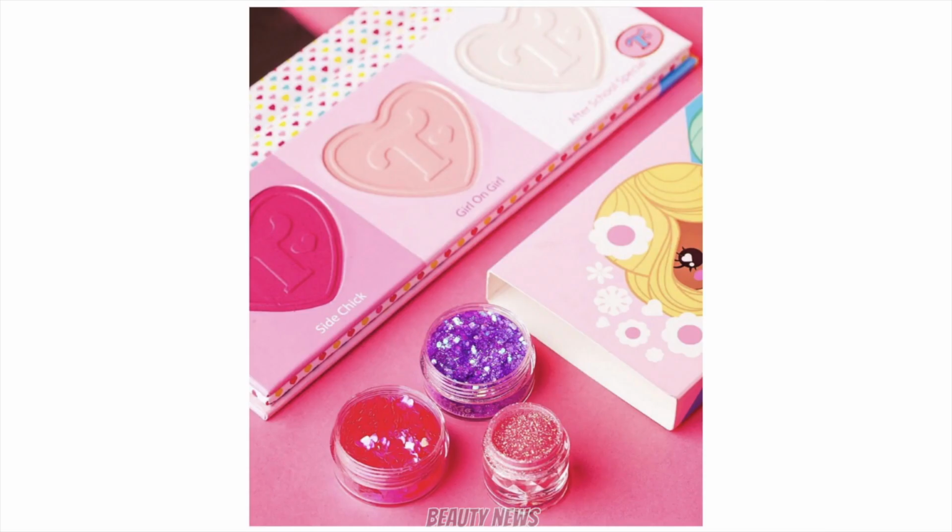All right, a release that we're seeing on Black Friday is from Trixie Cosmetics. So let's clutch our pearls a little bit. Oh my God. They're actually releasing makeup. Oh no, you've got to be kidding. Is this really happening? There is actually makeup. Is this legit?